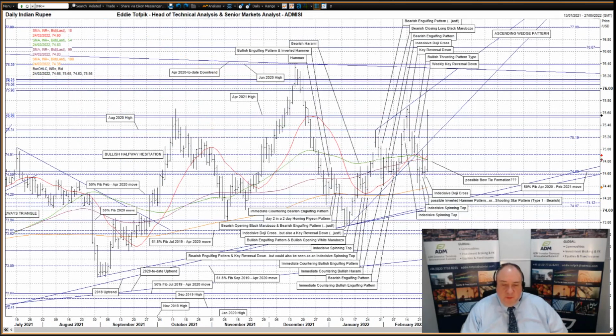US dollar against the Indian rupee. An indecisive doji cross yesterday, which was an interesting choice after the previous session's possible inverted hammer pattern or shooting star pattern type 1 bearish. Overall, up above we have the moving average congestion of the medium moving average currently at 74.83, the short medium at 74.83 also, and the short currently at 74.90.